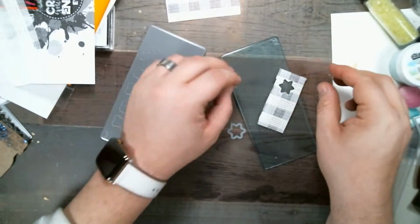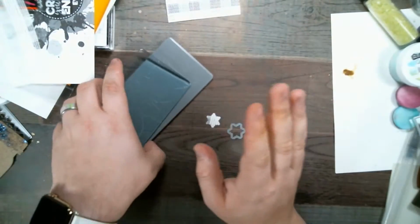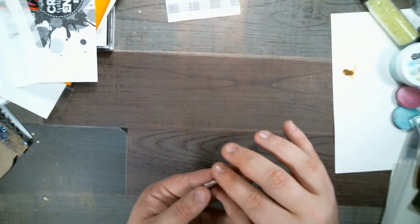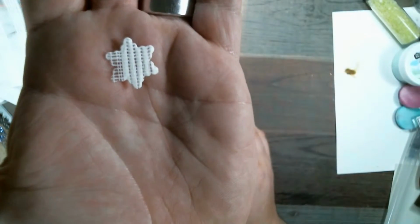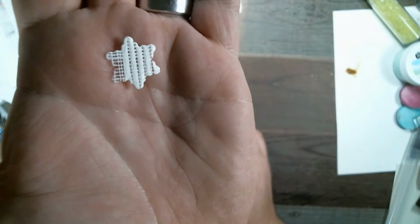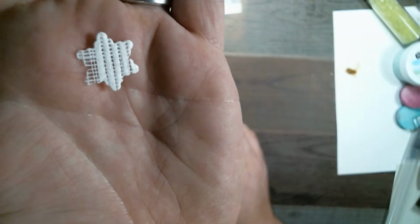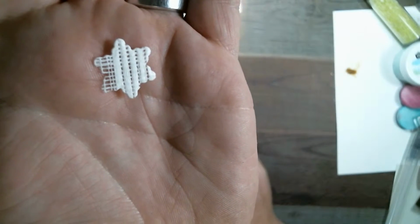Look at this snowflake. Look at how detailed this cut is. If this doesn't make you want 10 packs of it, I don't know what will. Look at this snowflake. Is that not the craziest thing you've ever seen? Oh my goodness. Imagine, just for a second, that on your cards.